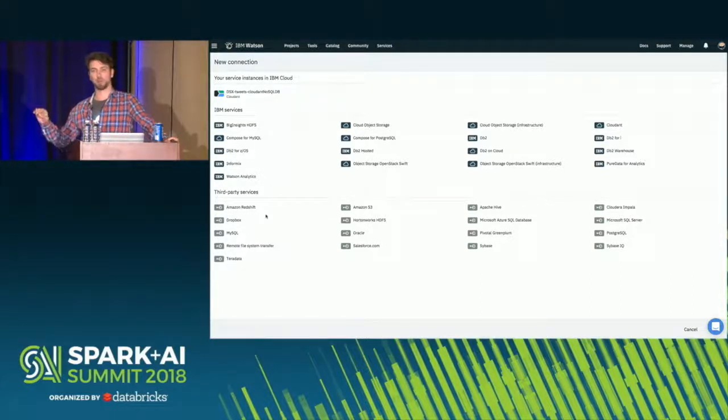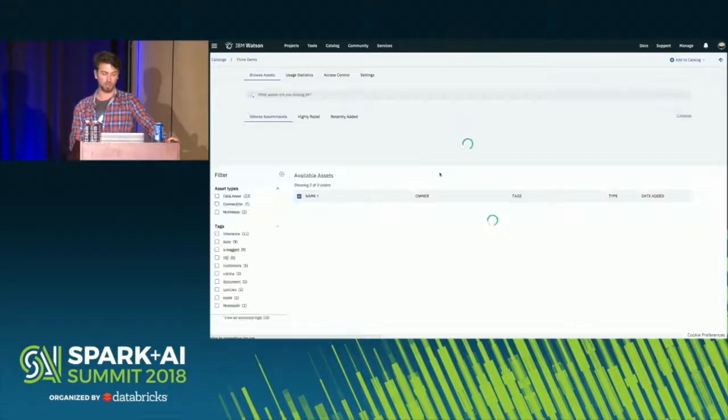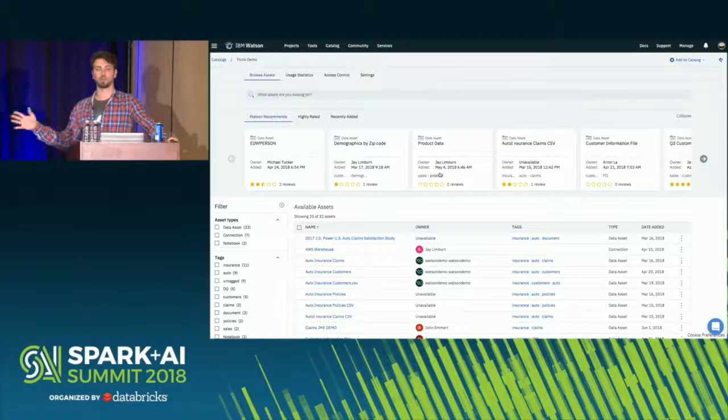So if you set up a connection with an S3 bucket, the auto-discovery is going to grab all the metadata from that bucket and will index it into our catalog. And we have the same for each of those data sources. Why do we do that? Because the idea is Spotify for your enterprise data, where you can very easily find that data. So that search is powered by that metadata.